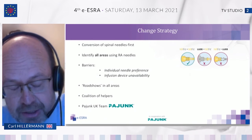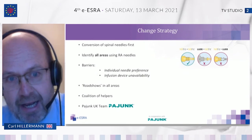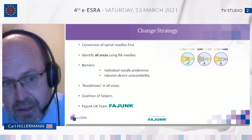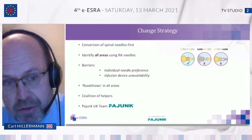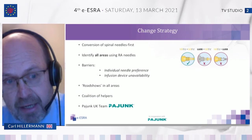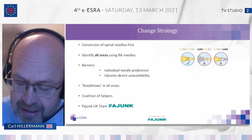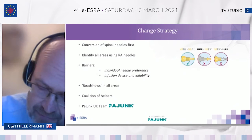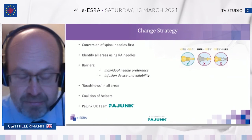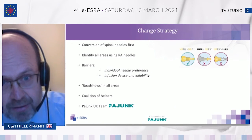A lot of individuals, especially non-anaesthetists, were very reluctant to change because of individual needle preferences. So we had quite a few road shows in those areas where the Pajunk UK team came with us to reassure the people that the needle itself hasn't changed, because there's a lot of change fatigue in our hospital because there's constant change. They were wary that the quality would go down, but we reassured them that the quality didn't.